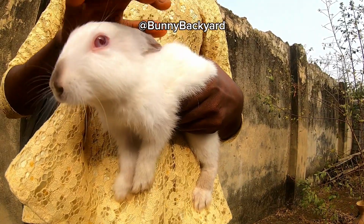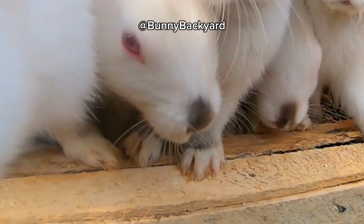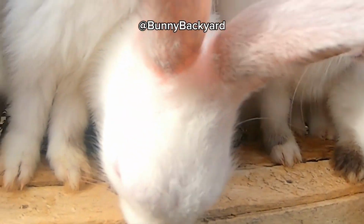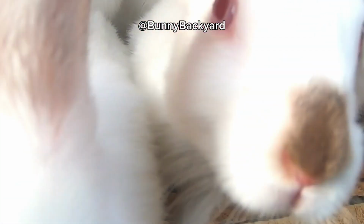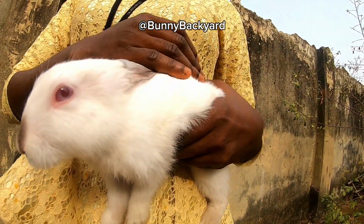Cuddle them, play with them, come closer to them, make sure they are happy because they don't like loneliness. Rabbit is a social animal and they don't want to be left alone, especially if you have only one rabbit as a pet keeper. So keep loving your rabbit because love will allow you to sacrifice a lot to keep them happy.